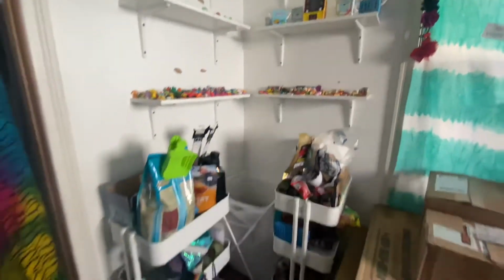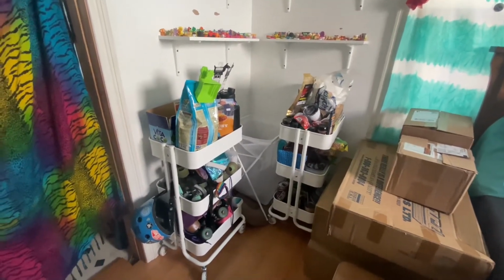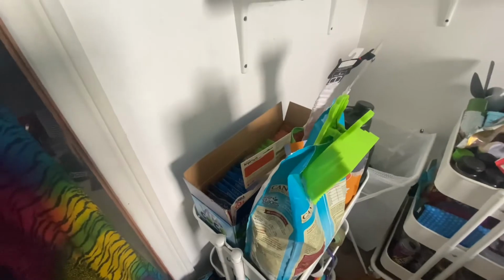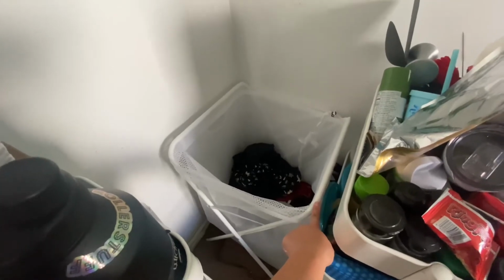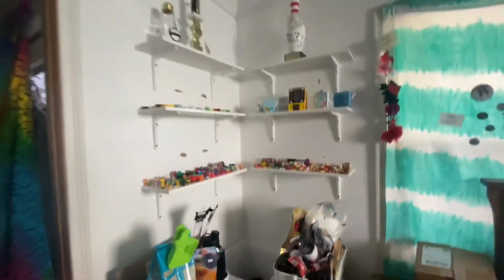And then I have the rolling carts. I already had 1, so I bought this other one, put it together. It's holding my roller skate stuff. At the top it has some cat food. And then I also bought this laundry basket from IKEA. It was about $2 to $3.